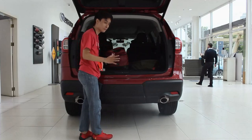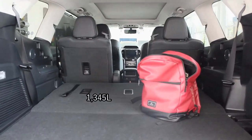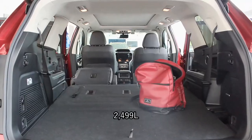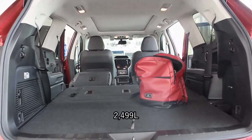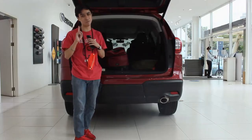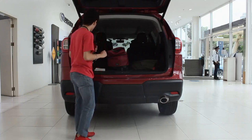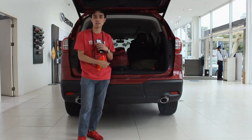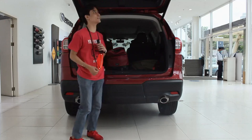With the third row down, you have 1,345 liters. And with all of the seats down, you have a whopping 2,499 liters, which is probably the biggest in its class. And I think that's even more than the Ford Explorer itself. So that's about it for the exterior and the boot of the Subaru Evoltis Ascent. I'll show you the interior.